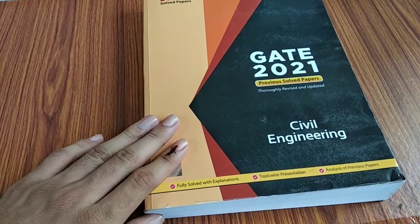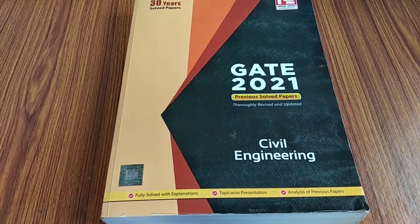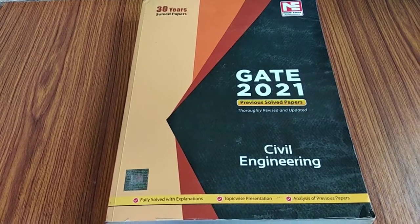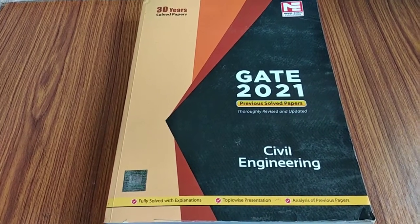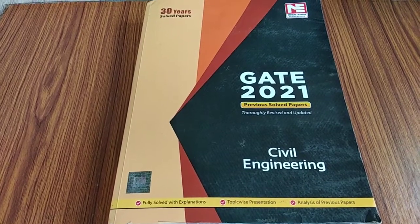And here's the secret revealed. If you want to crack the GATE exam or any other competitive exam, then you need to study past previous papers. Yes, my friend, you've got it right. We are going to study the past 30 years of solved GATE papers.